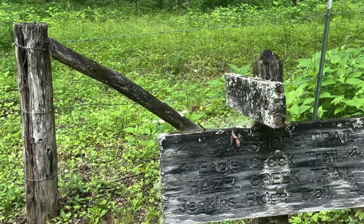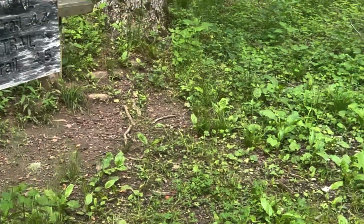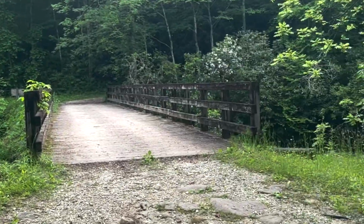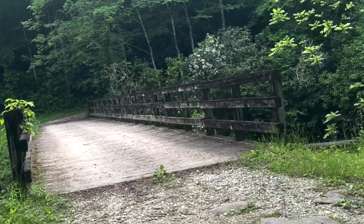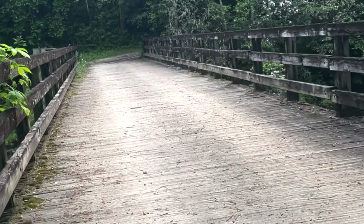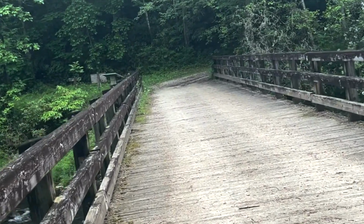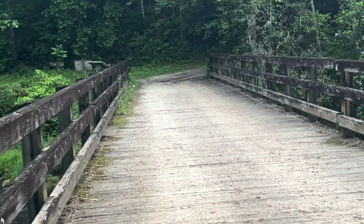Lake Shore Trail, Eel Creek Trail, Hazel Creek Trail, Jenkins Ridge Trail, and Benton-McKaye Trail all across the bridge. We've got more information kiosks over there. And we're going to have to sit down and recharge this phone. Maybe cook ourselves a little dinner.